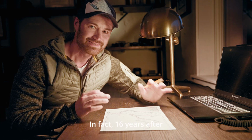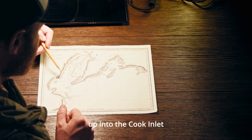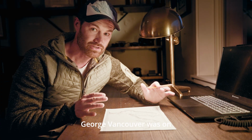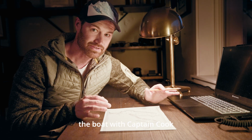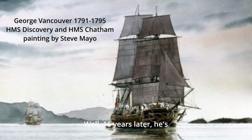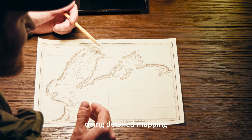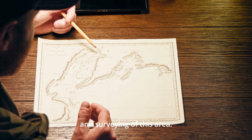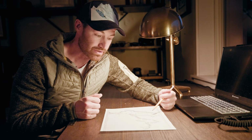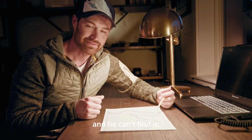In fact, 16 years after they buried this bottle, George Vancouver came up into the Cook Inlet to map the area. And it's also important to remember that George Vancouver was on the boat with Captain Cook when Captain Cook was exploring this area, but he was on the boat as a teenager. Well, 16 years later, he's the captain of his own boat. He comes up in here and spends a couple weeks doing detailed mapping and surveying of this area. And in his journals, this would be 1794, he says that he goes to Point Possession to look for the bottle and he can't find it.